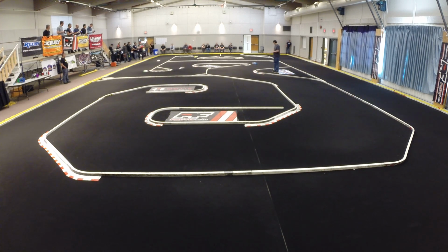So, couple laps in, John Ha moving way up into first. John has a fourth and a third finish so far. I'm sure he'd like to see first under his belt. 1 minute in, 4 minutes left. John, Alex, Wei, Tanner, Josh, and Brian rounding out the field.